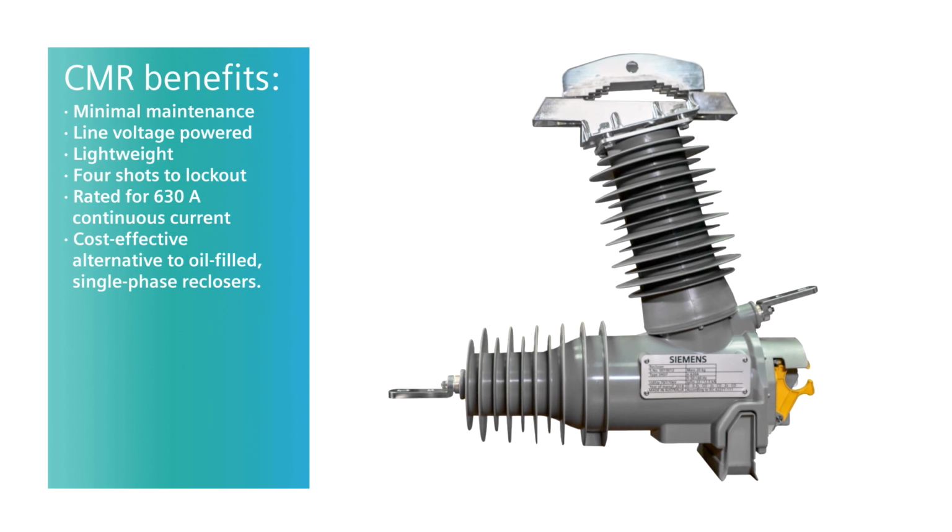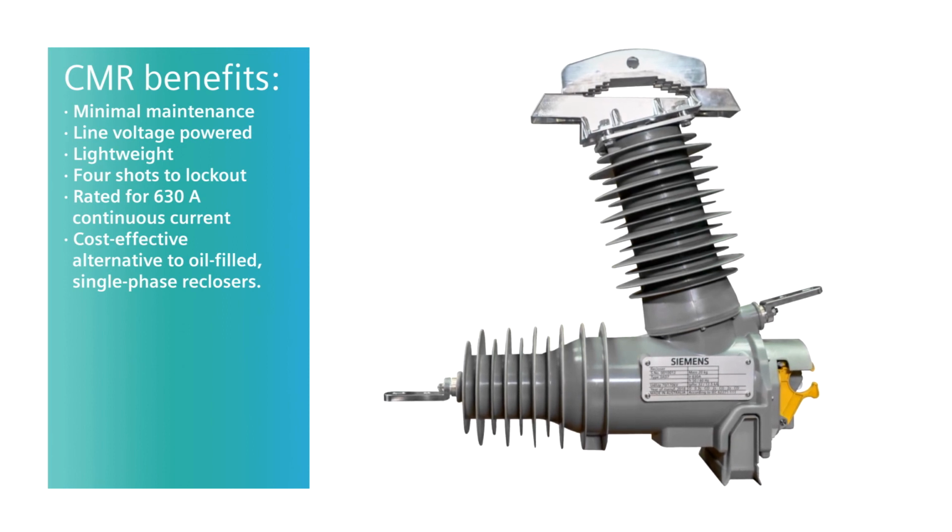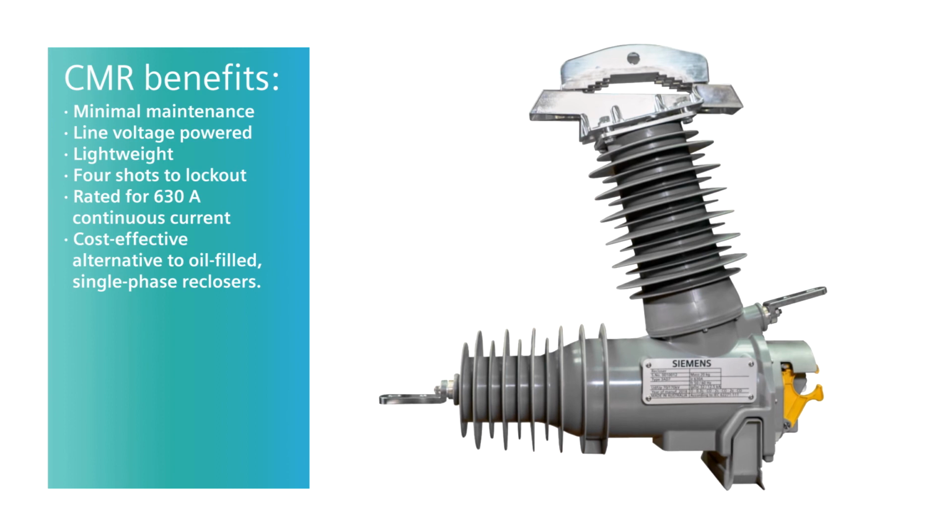That's some great information. Here's a quick recap of some of the key differentiators that make this a great Siemens solution.